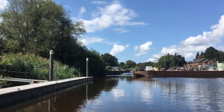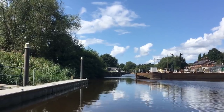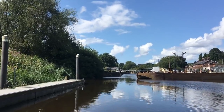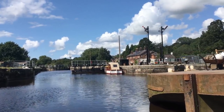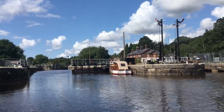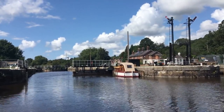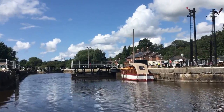That's some interesting mooring from the big old barge there. Luckily, there's enough room for us to squeeze past and into the lock. This is Saltersford Lock. It has actually been closed for quite a few months, and only opened again a week or so ago. We're quite grateful that we get to go through.